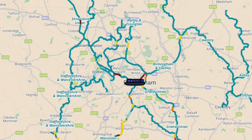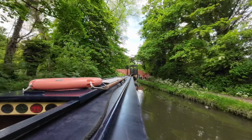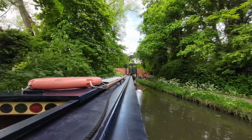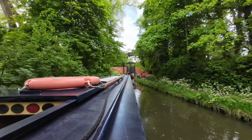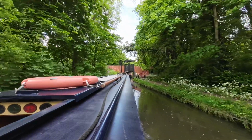We start this particular journey as we come on to the Birmingham and Worcester Canal, heading towards Birmingham and then on to Wolverhampton. Very close to the junction of the Stratford-on-Avon Canal and the Birmingham and Worcester.